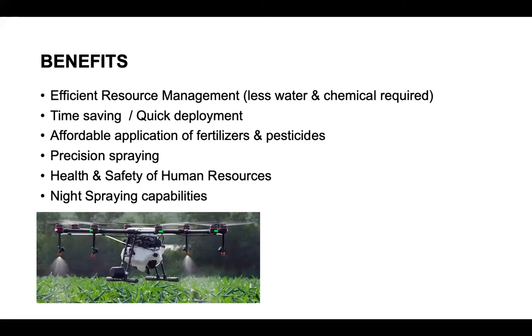Then also an important point is the health and safety of human resources. A big concern is when people are spraying pesticides, fungicides, that kind of thing. If you do it over the farming season, whether you like it or not, at some point the casual laborers you've brought in to work on your farm are most likely going to get sick. And we've seen this, that 9 times out of 10, if you have a farmer who's bringing in a number of different people, someone's going to fall ill, and that puts pressure on the farmer to make sure they get the care that they need. But also, we don't want to put people at risk.